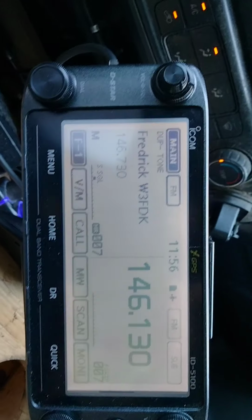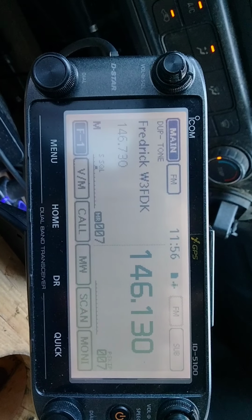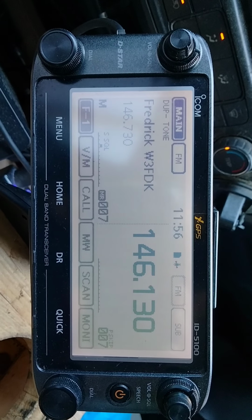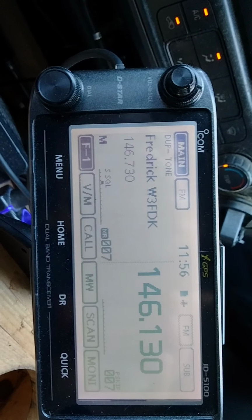There's one behind each headrest so that I can manipulate each side, side A and side B, and know which band or which side of the radio the transmission's coming in from. The other thing is, it is 1,000 stations programmable.